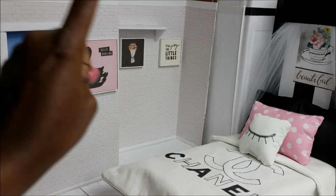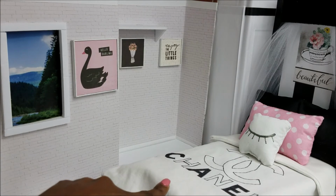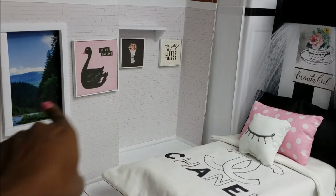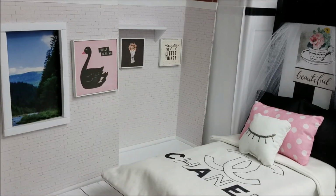We have Cerise's room partially set up with her bedding area. Let's get started on her add-on piece. Wonder what it's about?